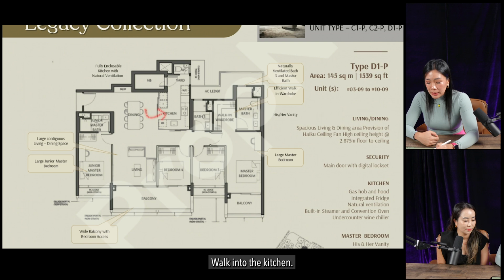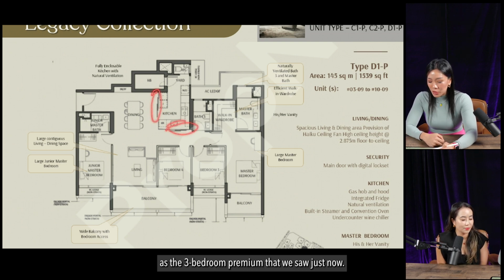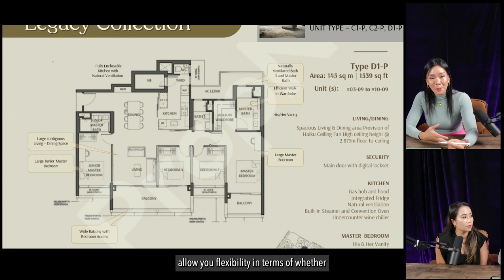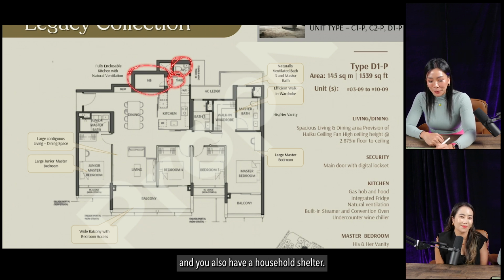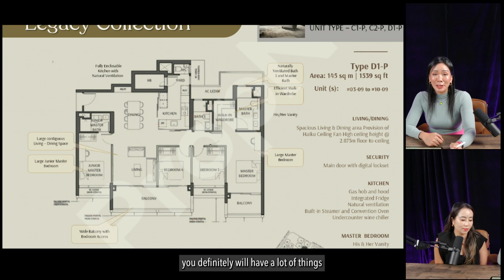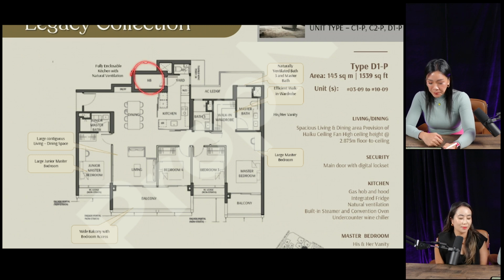Walk into the kitchen. This kitchen also has the same concept as the 3-bedroom premium that we saw just now. These movable glass partitions allow you flexibility in terms of whether you want an open kitchen or closed kitchen concept. You walk into the kitchen, you have your yard, you have a yard toilet, and you also have a household shelter. Household shelter is also of a good size, especially if it's a big family that's living here. You definitely will have a lot of things that you need to stuff into a household shelter.